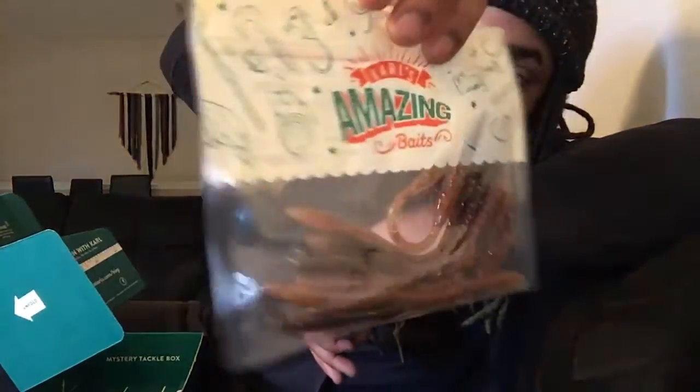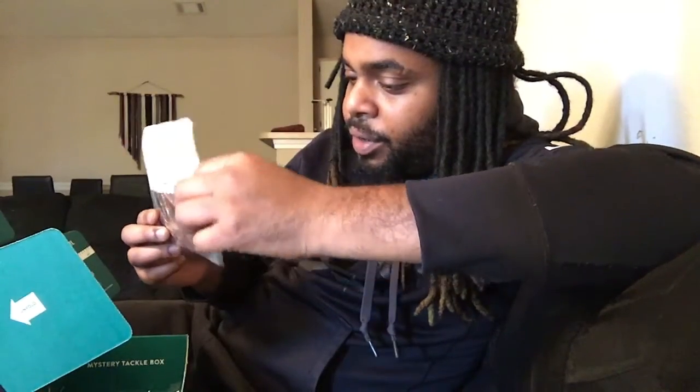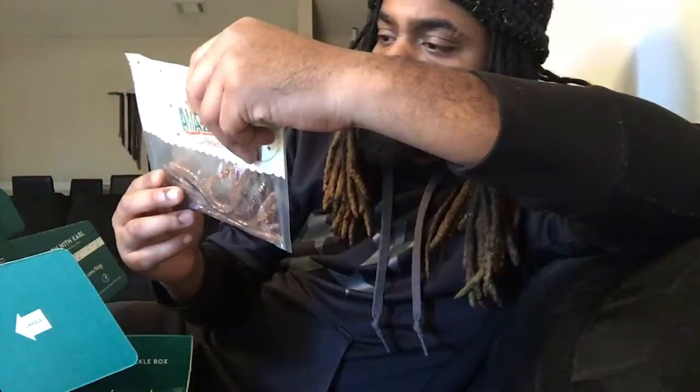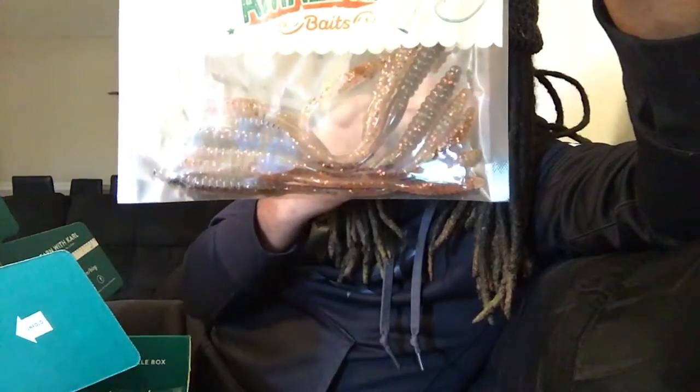Then we got the $3.99 Carl's Amazing Baits Flicker Worm. So Carl's, you know, Shop Carl's Mystery Tackle Box, they have their own baits. These are the flicker worms. I think something like this little flicker worm right here on that shaky head will be deadly. So we'll try that. These are $3.99. This color right here is like a, I want to say, a red flake, like a smoke red flake.